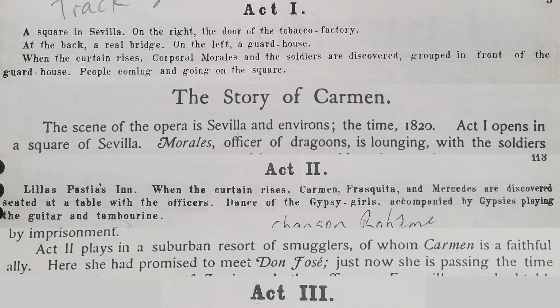Act 1. A square in Seville. On the right, the door of the tobacco factory. At the back, a real bridge. On the left, a guardhouse. When the curtain rises, Corporal Morales and the soldiers are discovered grouped in front of the guardhouse. People are coming and going on the square. More of a description: the scene of the opera is Seville around the time 1820.